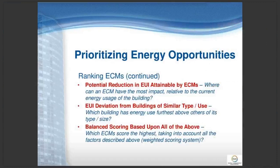You may have a goal, like we have with one of our clients who wants to decrease the average EUI of his whole portfolio by 10% within 3 years. So, where can an ECM have the most impact relative to the current energy usage of the building? What's the potential reduction in EUI? What's the deviation from buildings of similar use? Which building has the energy use currently furthest above the others of its type and size? In other words, which is your worst performing building, and you want to prioritize measures for that building to bring it back in line. Or, those 5 I've just talked about, maybe it's a weighted average.